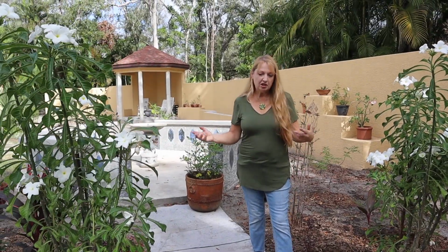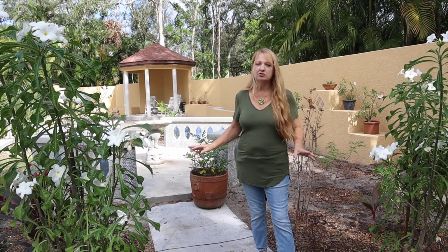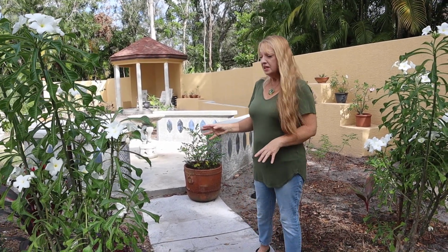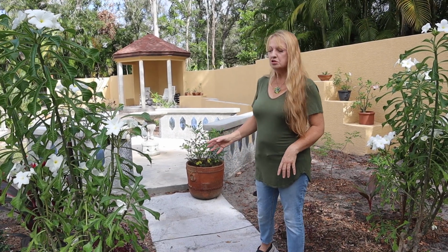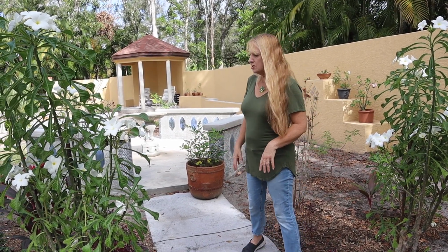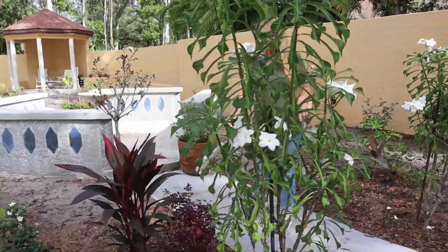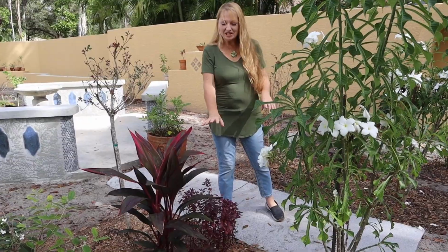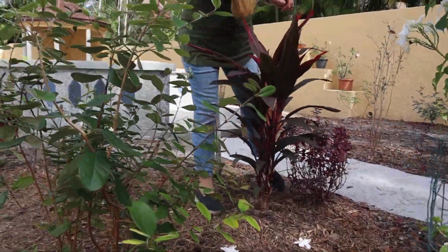Because the house has been under renovation, I've literally had to have plants in pots staged around the property, which means that now, because my garden is coming together at last, I've been able to actually plant things. So I've got, I think it's autumnera, I can't remember exactly what that's called, but it's a ground cover and it will spread around. This is a pineapple guava.